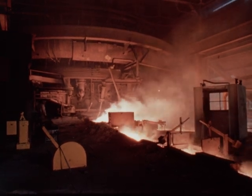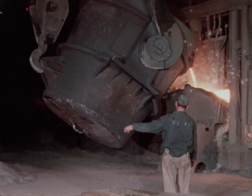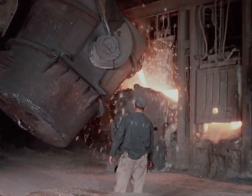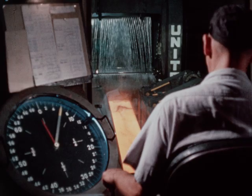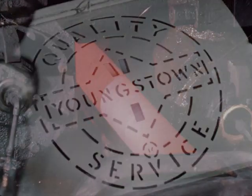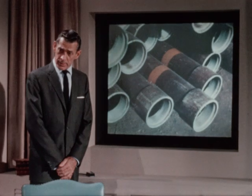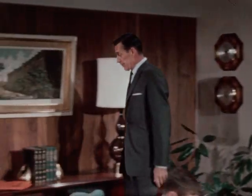We know we offer a quality product because we know what went into it from the very beginning. We made the iron from our own ore. Our men watched over the furnaces that converted it into steel. We rolled it. We processed it. And when we put our brand on it, 60 years of experience and integrity stand behind it. Well, Jimmy, that's the story.